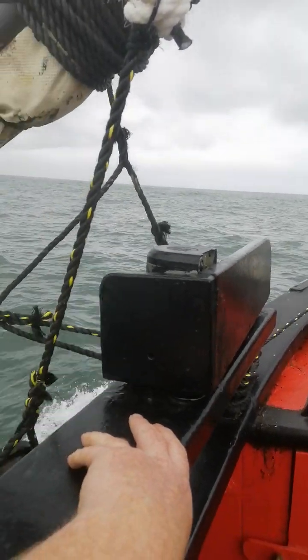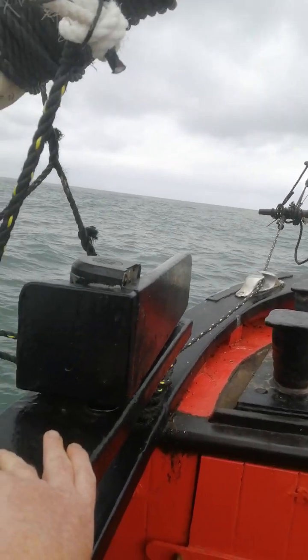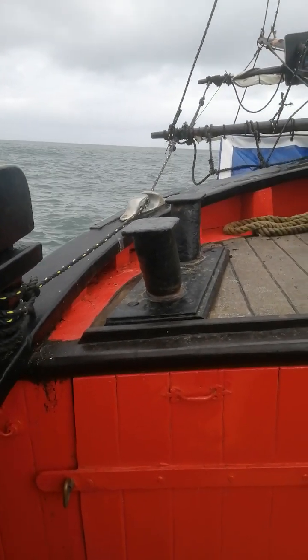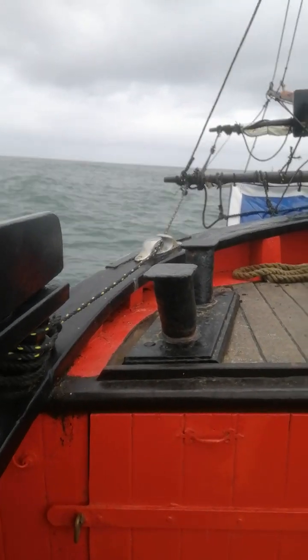So you can imagine this was not the most comfortable. The crew were at sea for a long time, but no fresh food.